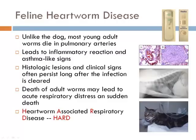Feline heartworm disease is quite different. This is really a lung disease. Cats with heartworm disease rarely get any cardiac changes. So if you hear a heart murmur in a cat, you need to think of primary cardiac diseases first and not heartworm disease like you would in a dog. They often have asthma-like clinical signs. It's quite likely that we misdiagnose a lot of cats as having asthma when the trigger really is heartworm infection.